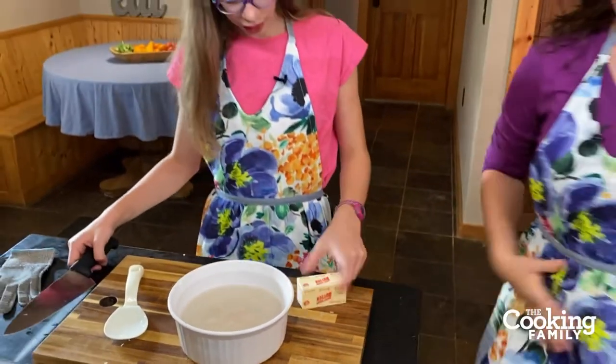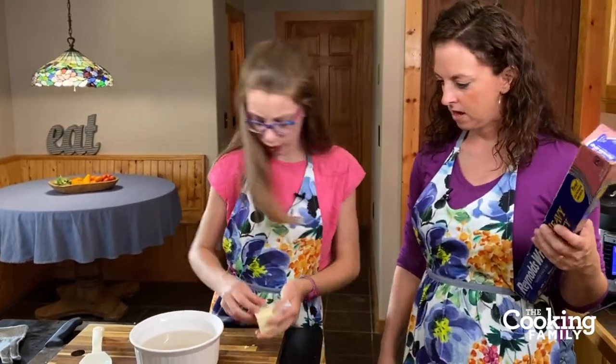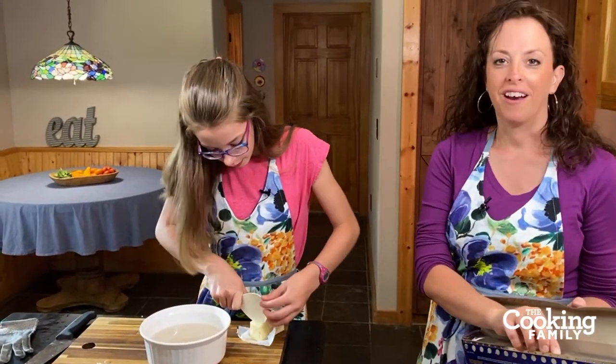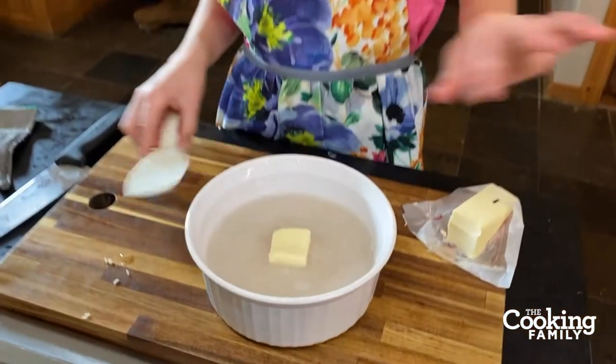And then I'm just going to open this. Do we have a butter knife? We don't have a butter knife. You could use the rice paddle. Oh, rice paddle. Okay. I'm all for just using whatever's at hand and not dirtying up something else. So there goes our butter.